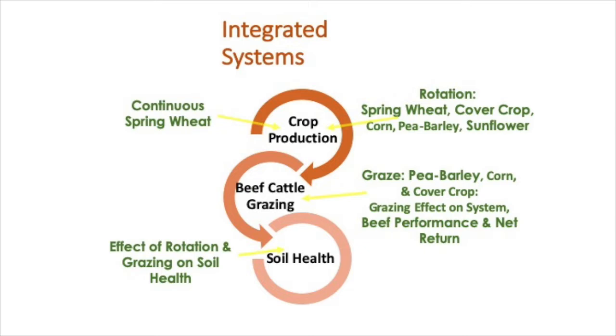All right? So basically what I'm doing is collecting biological data to do economic analysis through the use of ag economists that are very good at this work. Okay? So we're looking at the effect of the system on beef performance and net return in this particular case. Also the effect of system on crop production and net return. And finally, our three-legged stool, so to speak, soil health, the effect of rotation and grazing on soil health. So there's a lot wrapped up in this data.